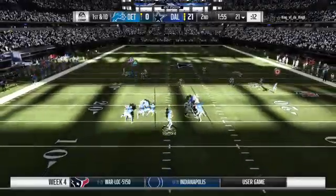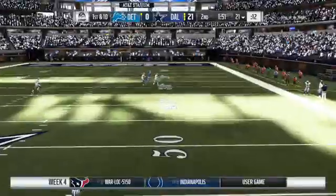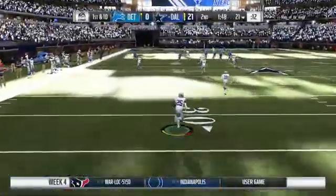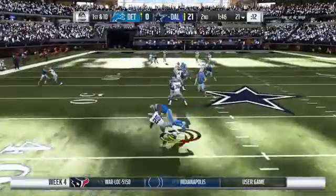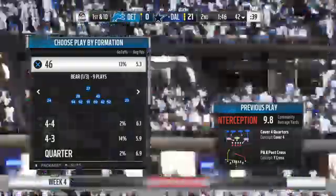Trying to shake off the interception from the last drive. He'll look to throw. Throwing deep for Galladay. And for the 3rd time here in this half, it's intercepted. Picked off at the 20. And he will take this all the way up past the 40-yard line.